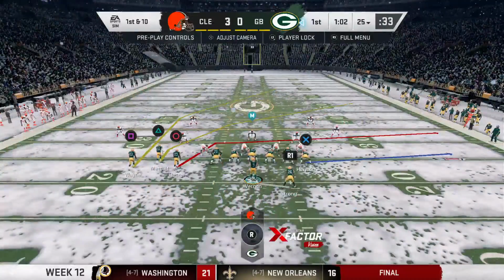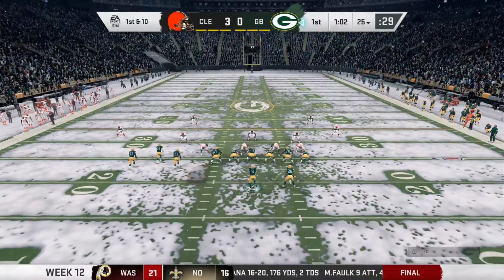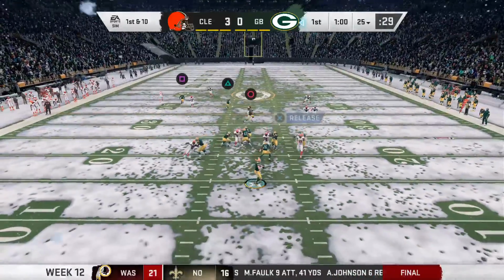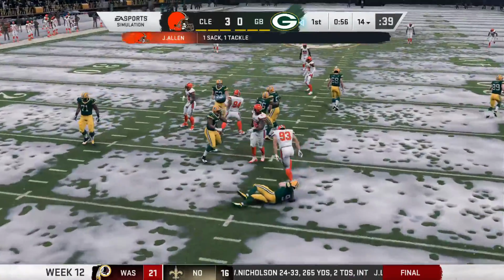Here we go. 15 line. On first down, Vernon. Nowhere to escape, and he goes down.